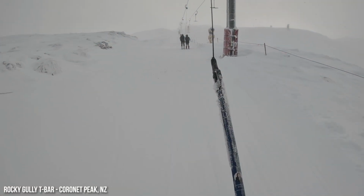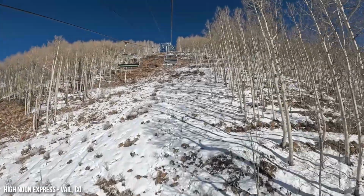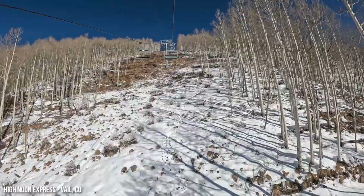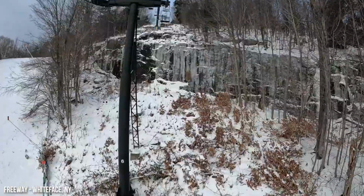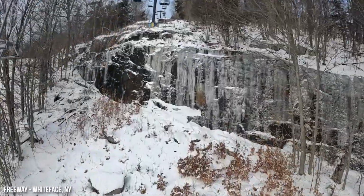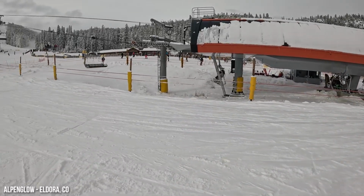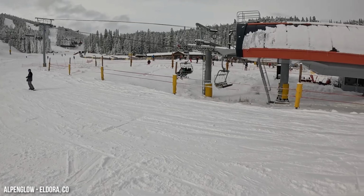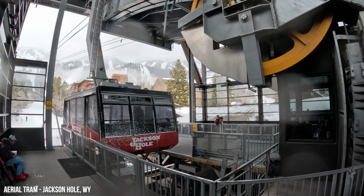Let's zoom way out now and talk about the industry as a whole. With all these different types of lifts in different locations and utilizations all across the globe, it would make sense that there are dozens of different companies who make them. While this is true, there are only two groups that, together, share a huge percentage of the market. The first of these is the Doppelmayr-Garaventa group, with branches such as Doppelmayr USA, who constructed the lift you're seeing now, and Garaventa, who is the dominant tram manufacturer in the world.